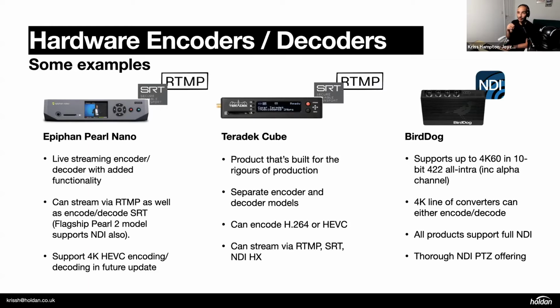Encoding or decoding. And the big positive with this unit is that it's actually not that much money in comparison to the rest of the competition out there. So that's really one to watch. Epiphan are really big in the corporate and higher education sector. I think with the Pearl Nano, this may be the start of them bridging over into live AV broadcast.